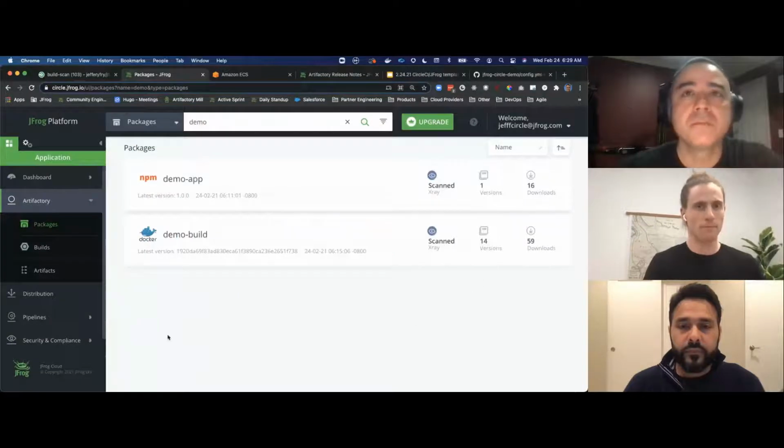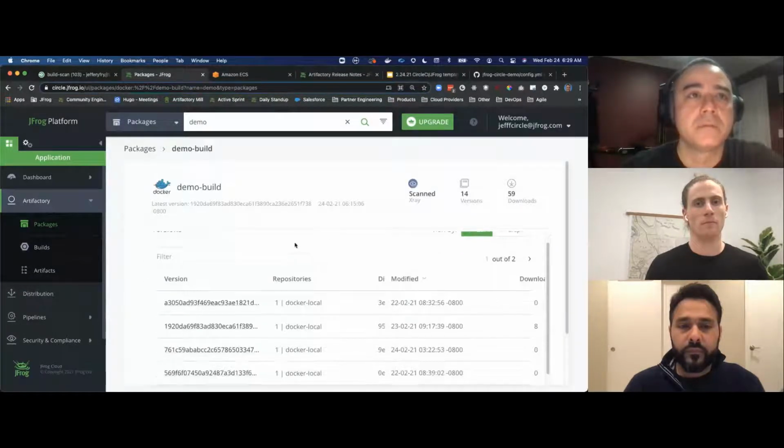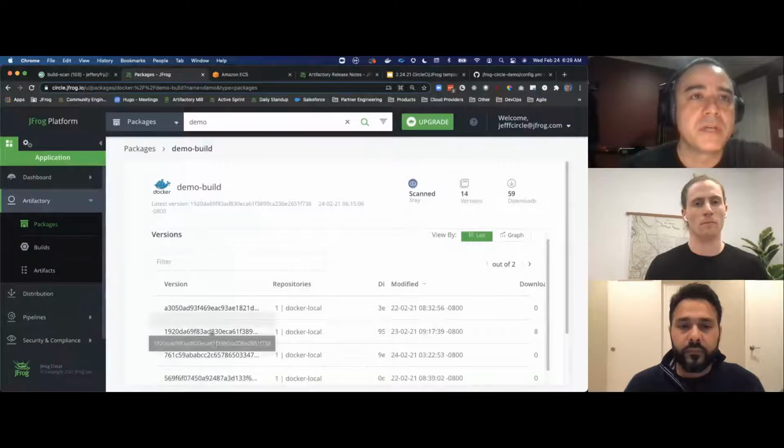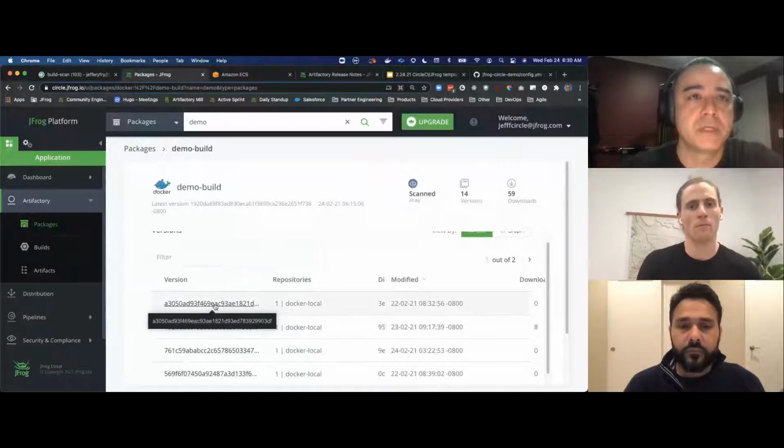So let's take a look at one of these packages. Let's take a look at the Docker image. I'll go ahead and click on that. So this is the Docker image. We've pushed a number of different versions here. This is the last version we pushed, so we'll click on that.